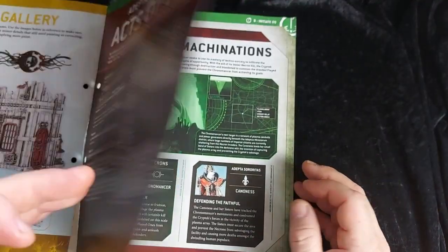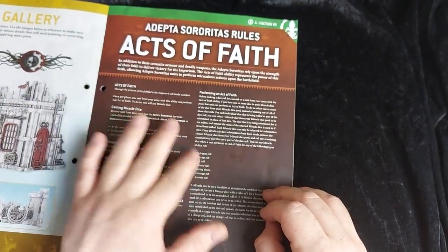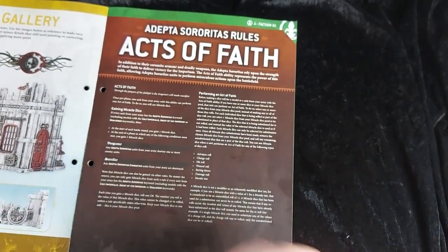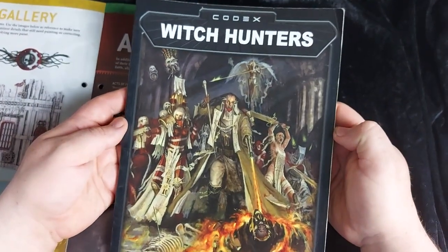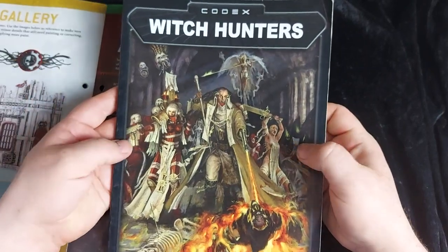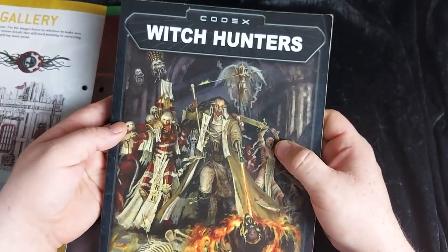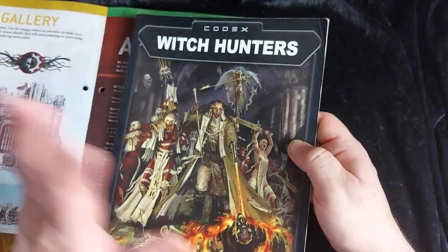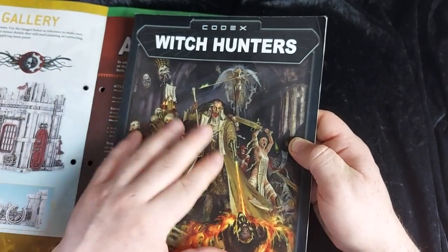But as I mentioned at the start, these Acts of Faith are okay, but to me, the superior Acts of Faith came from Codex Witchhunters. This was the first time the Sisters of Battle had a physical codex. Before this, they were... no, they did have one before this. They had an old 3rd edition.